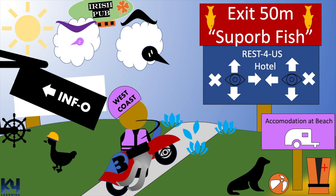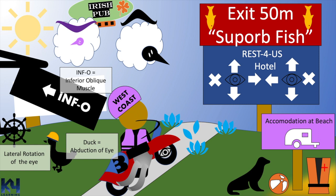Pretty cool. But more importantly, it helps us to recall that the inferior oblique muscle, the info, is controlled by the oculomotor nerve, and it is responsible for abducting, laterally rotating, and elevating the eye. A duck for abduction, a laterally rotating wheel for lateral rotation, and an elevated sign for elevation. The arrow on the sign points laterally out of the image as well, which should serve as an additional reminder about lateral rotation.